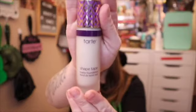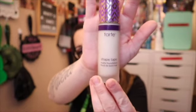And then the next product I picked up recently off of Tarte's website was the Shape Tape Matte Foundation in Fair Sand. Also, the shade is too light for me. But I mainly regret getting this because of the finish. Maybe it's because I had to mix it with another foundation to make it work. Maybe that's why the two didn't mesh well together. But I will continue to give it a try and hope that I can find a way to make it work.